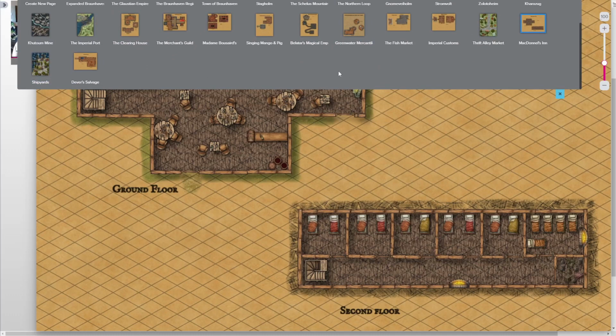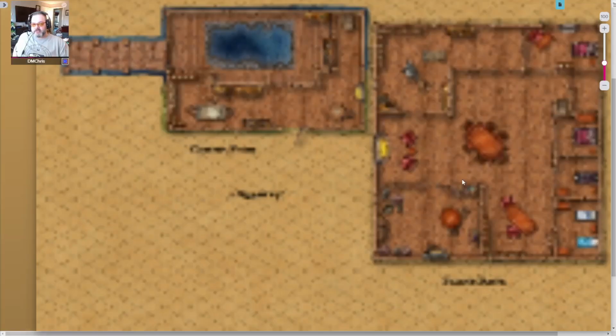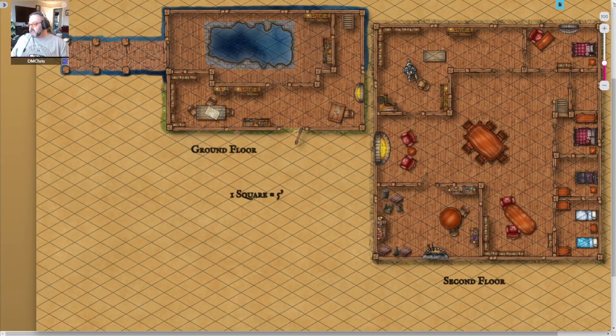Now, there is another building that is right on the water. This is a location called Deaver's Salvage, run by a gnome named Deaver Martin. He goes out and hits the shipwrecks of the sunken vessels in the bay, around the bar of the Great River, and in the bay itself. That's how he makes his money. He collects whatever treasure was found there and brings it back.